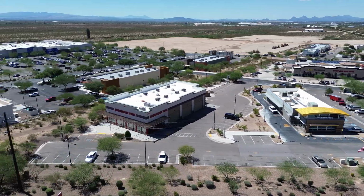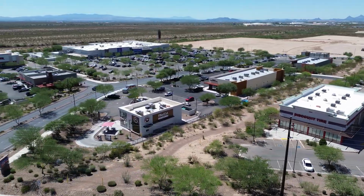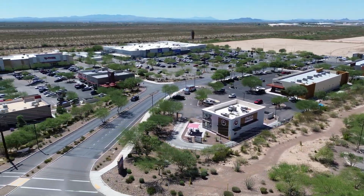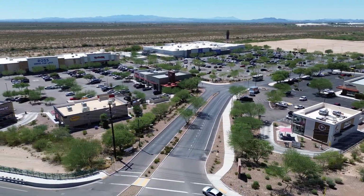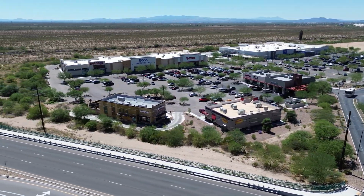Now, I will add an extra note and highlight here. We have a wonderful restaurant there, Rancho Rustico, that is across the street next to Taco Bell, locally owned and operated. They have some of the best steak fajitas and desserts that we've had, and it's really nice to have that in our backyard.